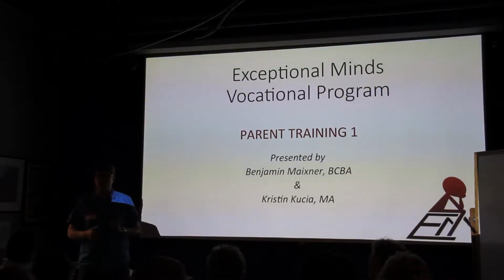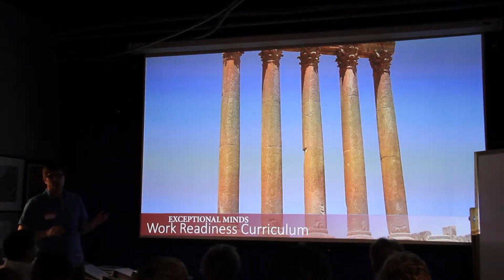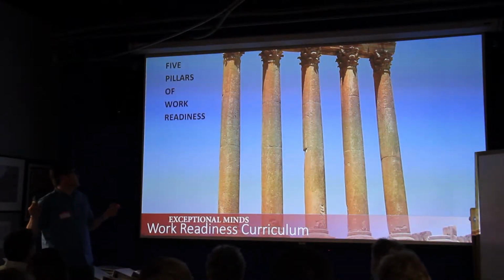Okay, somebody summarize this slide for me. And they'll give me the 3 or 4 things that are in red, and then they'll summarize the meaning of each one. Okay, so these are the 5 pillars of our work readiness curriculum, the 5 general content areas that we're doing it across. So these are, I guess there's one more than that.